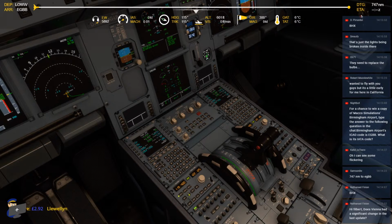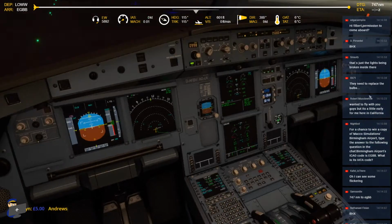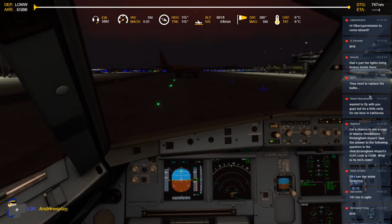563, wind 300 degrees 9 knots, runway 34, clear to land. Clear to land runway 34, thank you. Untitled 550. Scandinavian 96 Tango, continue via Delta to stand Fox 04.